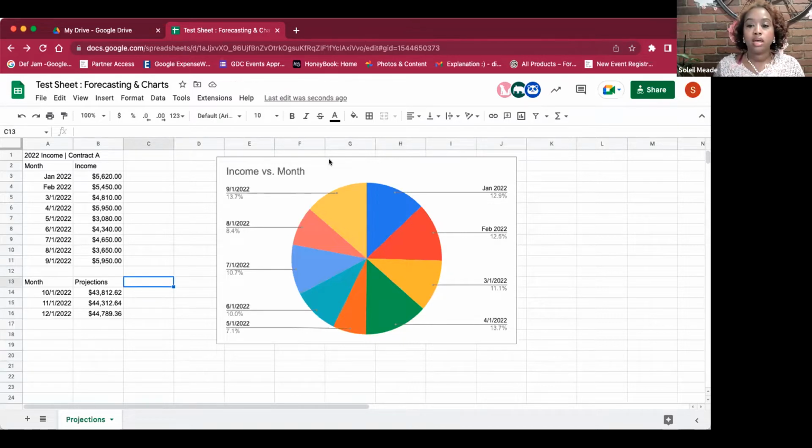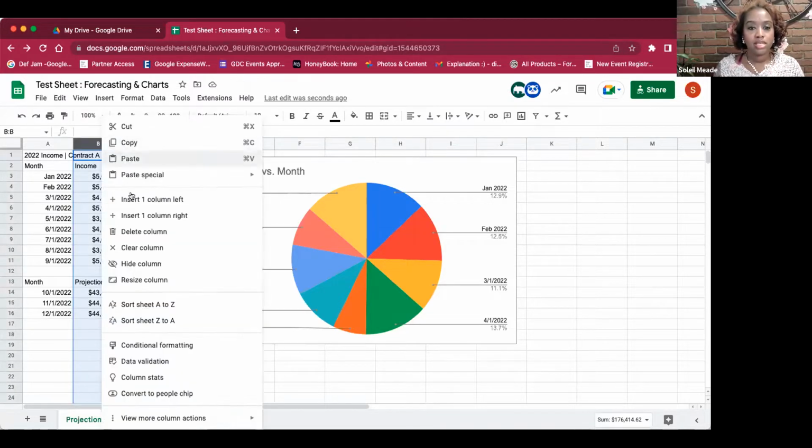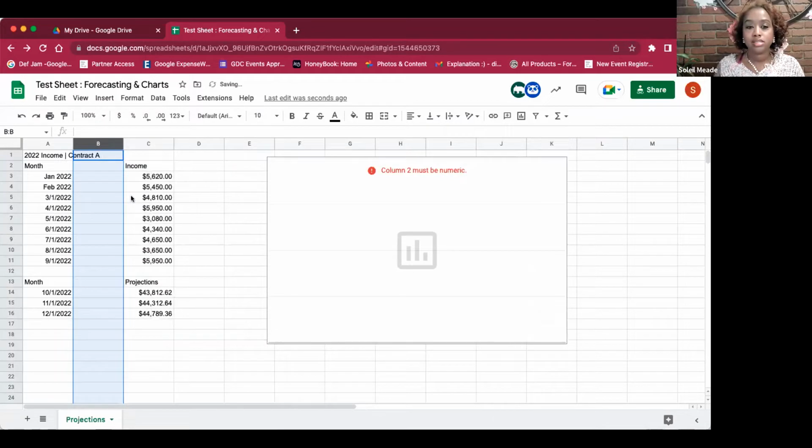So then let's look at adding a column. If you wanted to add a resource column, and I apologize, I think my dog is about to bark. Somebody is on my porch.